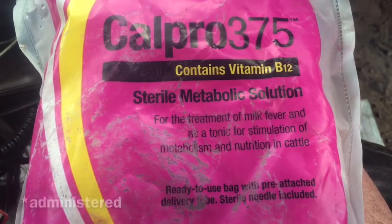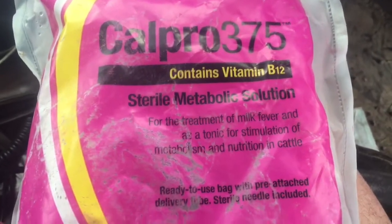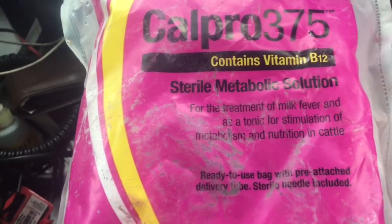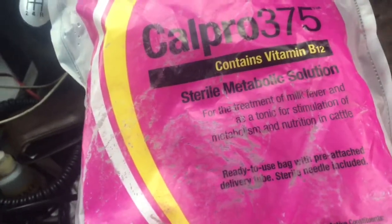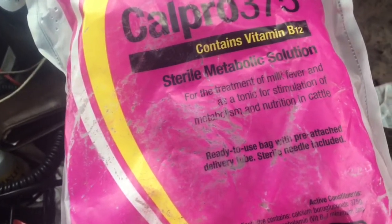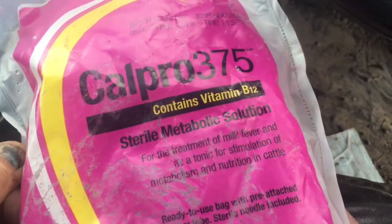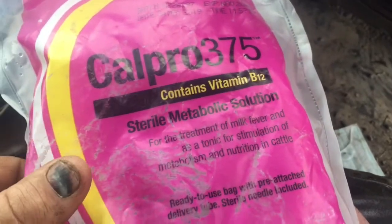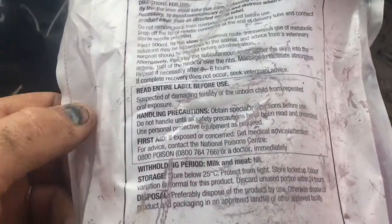Now this can be given subcutaneously, so under the skin, and we typically do it on the neck or over the ribs. It's a half a liter injection, and we'll give them the whole bag and then massage it in as much as we can. Sometimes I'll spread it out over two or three different sites to aid absorption and really rub it in. And then the other thing we can do is give this stuff intravenously.